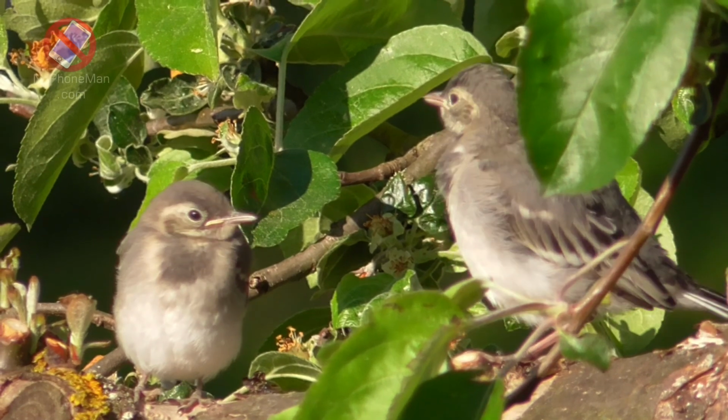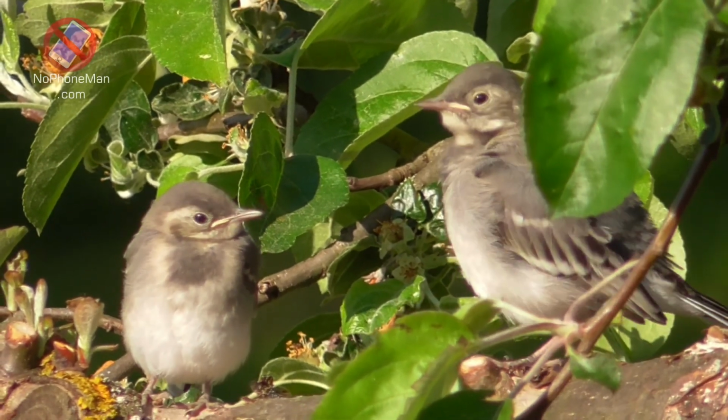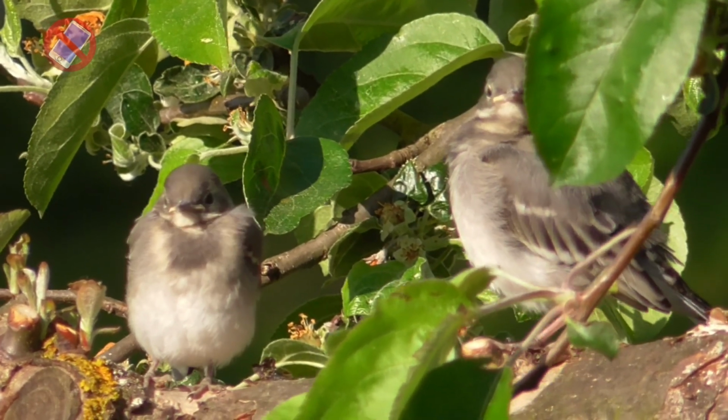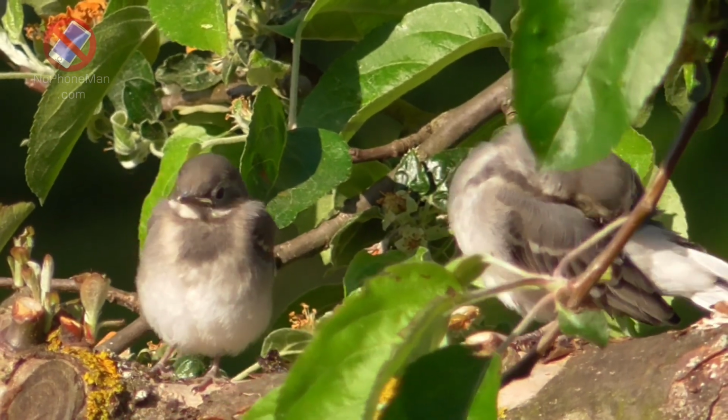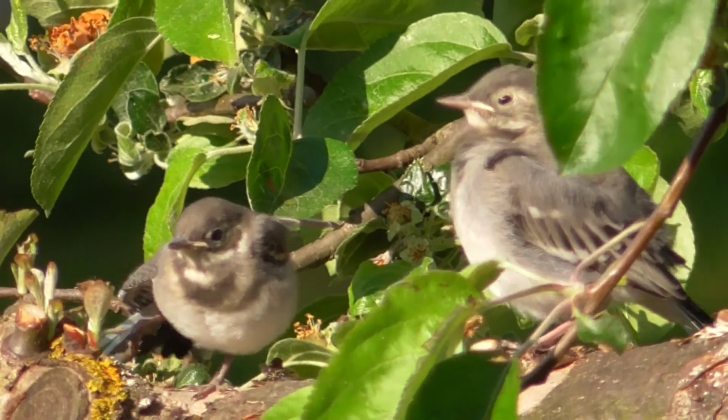It's got a healthy respect and fear of people and already works to keep the population of insect pests down. I'm very happy to have it around and I look forward to many more years of his graceful tail wag.